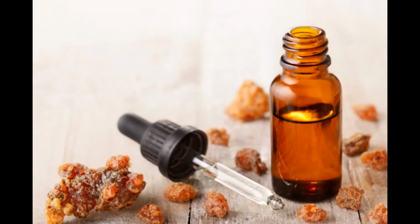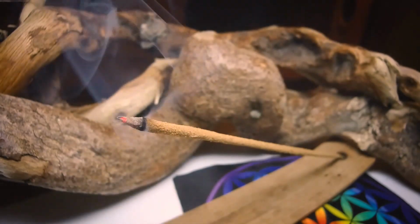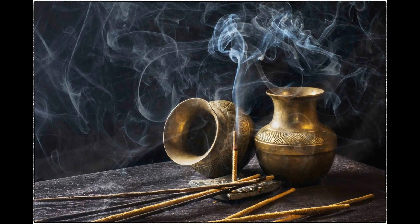A classic and ancient perfume ingredient, myrrh has a rich history and has been used for centuries as religious incense, in perfumery, and for medicinal purposes. With an earthy, warm, and musky scent, myrrh provides warmth and depth to any fragrance, enhancing the longevity.